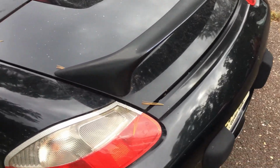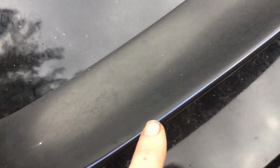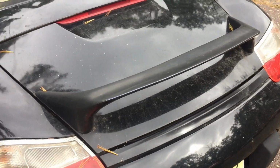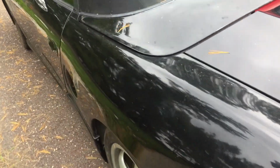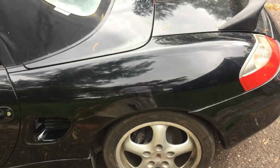I sell that. If you look really, really close, you can see this blue line right here, a nice shiny blue line. So this wing was on a blue car, and he painted it. Bumper looks okay. No damages in the bumper. No real damage on the body itself. Quarter panels look pretty good.